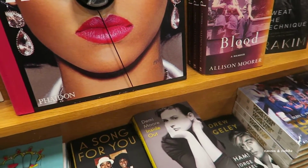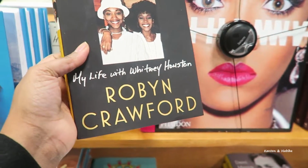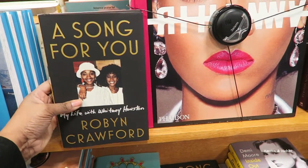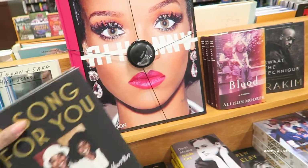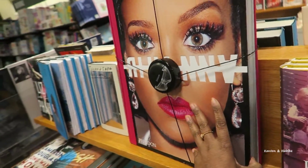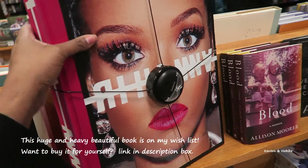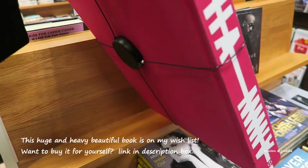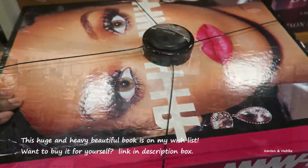Or here's another, you guys heard of this: The Whole Story, Robin Crawford, My Life with Whitney Houston. All right, look how big this is. Okay, let me step back. Wish I could see what was in it. I guess I would get it as a collector's thingy. Oh my God, it is so big and heavy, you guys. I have to guess it's probably going to be at least $100. Oh my God.